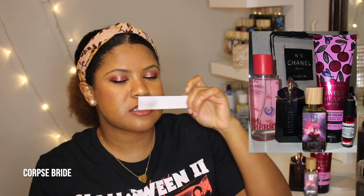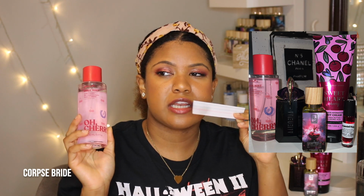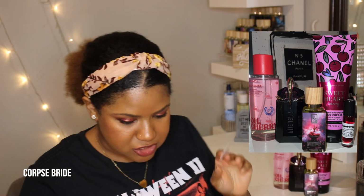I feel like this is my favorite cherry mist that I have. It's not too bright, but it has this thing about it that's kind of like Lost Cherry, where it takes you in this woody direction. Oh my gosh, it really does. It says dark cherry, and I don't know how they do it, but this one smells like a dark cherry, and it goes so well with the Alien. Wow. I'm telling you guys, I feel like this is my favorite combination that I came up with.